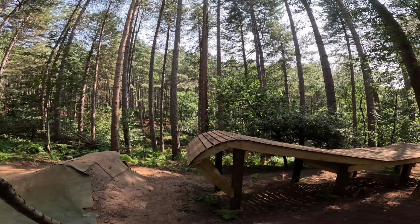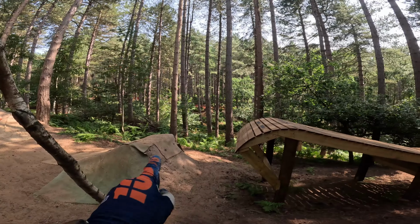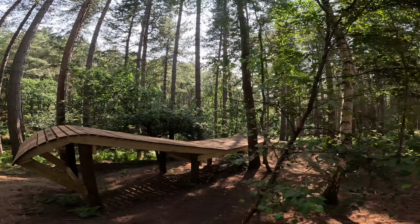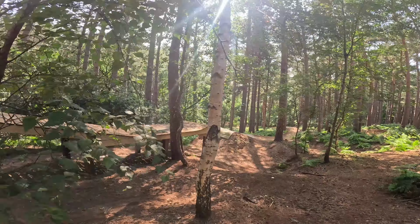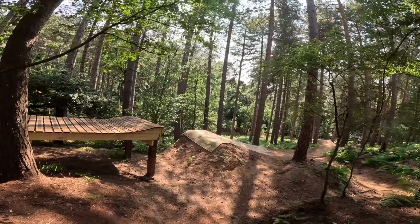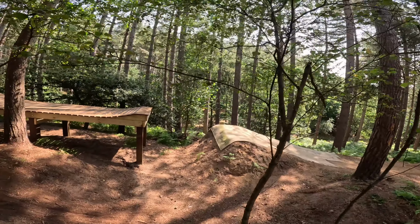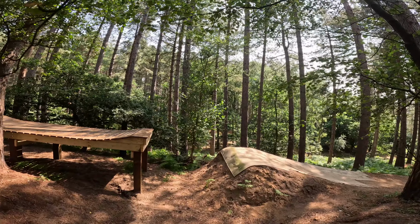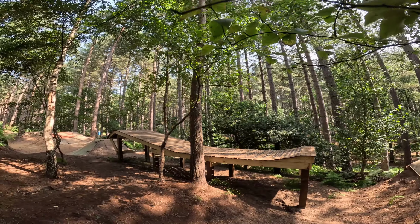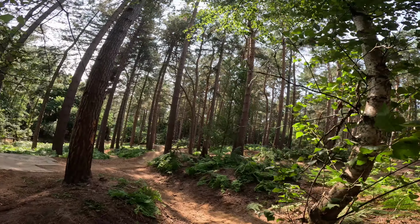And then this is the next wooden feature, which is a on off. This scares the hell out of me, but John's gone up, so we'll see. And then, you know, it's still quite a big off at the end. So yeah. And then you make your way down.